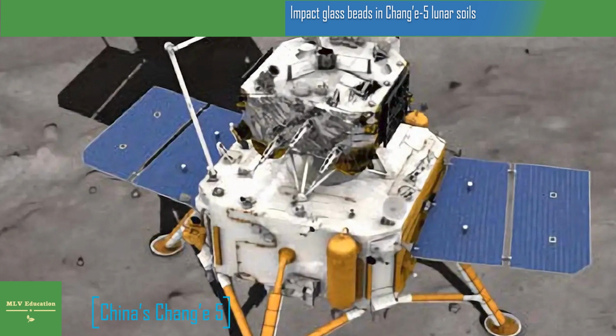The impact glass beads acted as a sponge for buffering the lunar surface water cycle. The researchers estimate that the amount of water contributed by impact glass beads to lunar soils varies from 3.0 times 10^11 kilograms to 2.7 times 10^14 kilograms. These findings indicate that the impact glasses on the surface of the Moon and other airless bodies in the solar system are capable of storing solar wind-derived water and releasing it into space, said Professor Hu.